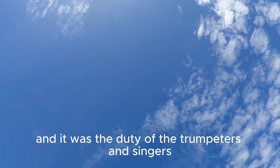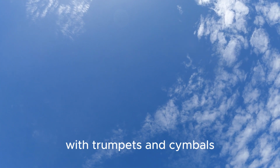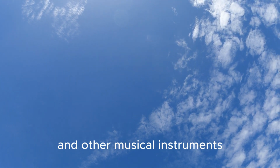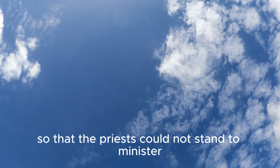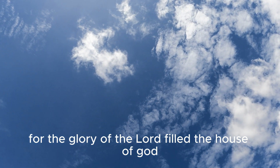And it was the duty of the trumpeters and singers to make themselves heard in unison in praise and thanksgiving to the Lord, and when the song was raised, with trumpets and cymbals and other musical instruments, in praise to the Lord, "For he is good, for his steadfast love endures forever," the house of the Lord was filled with a cloud, so that the priests could not stand to minister because of the cloud, for the glory of the Lord filled the house of God.